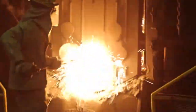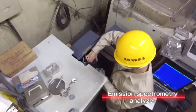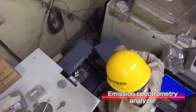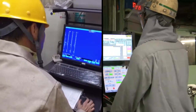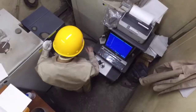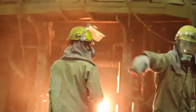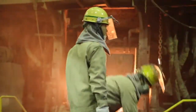We use a specialized sampler to collect a sample for chemical composition analysis from the melted iron. We use the latest emission spectrophotometric analyzers to analyze the chemical composition at least 4 times and adjust the composition to ensure it passes. Removal of impurities and addition of secondary materials required to adjust the chemical composition are automatically measured and added via computer control.